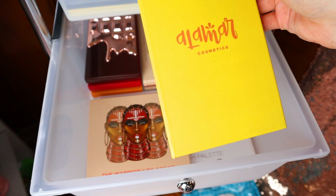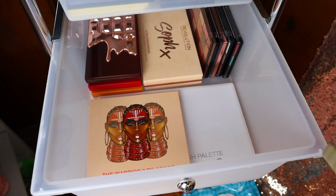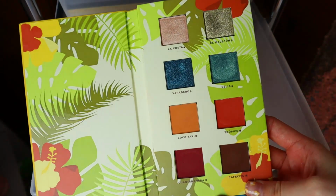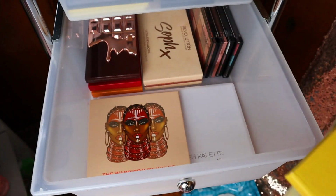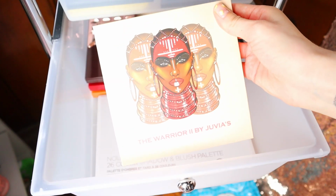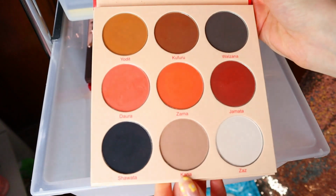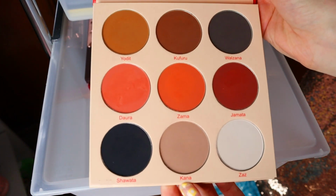We have the Alamar Cosmetics Volume 1 palette. I got this in a BoxyCharm, same as the other one. And this one I do like, but it only has 8 shades and I don't use it that much. This is the one that I'm wearing today. I'm only wearing 1 shade though. I think it's Kana, I guess.